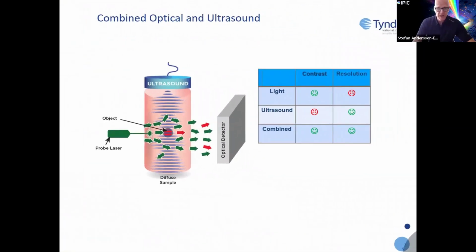What we would like to do is to combine the two, to use both light and ultrasound. So take the ultrasound to provide the spatial information and take the light to provide the contrast. And what we do here is that we take an ultrasound, we focus that to a spot here. And then we take light and shine it in, and it goes everywhere. But the light that interacts with the ultrasound focus, there you will actually shift the frequency of the light slightly. So that creates a different wavelength of the light. And if you detect that different wavelength from the outside, you know that that light comes from that spatial region where you have the ultrasound focus. So this is what we call acousto-optics.